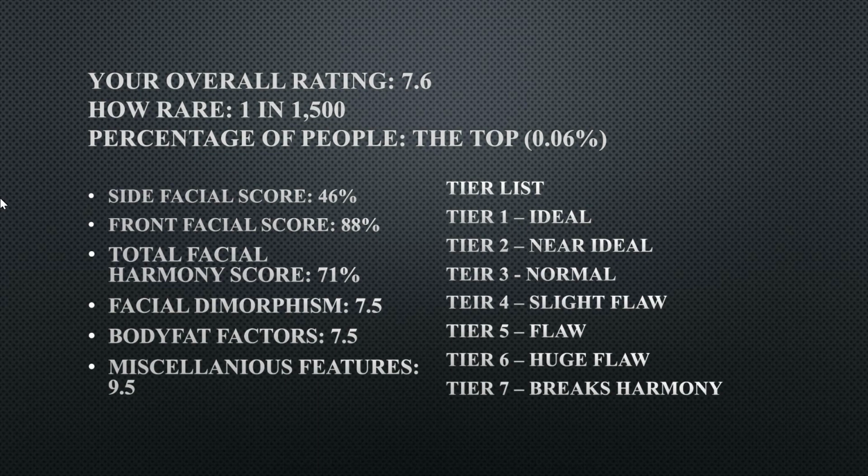Her facial dimorphism, so how feminized is her face, is a 7.5. Her body fat factors is a 7.5. And her miscellaneous features is a 9.5. And then we got the tier list to the right side. Tier 1 is ideal, Tier 2 near ideal, Tier 3 normal, Tier 4 slight flaw, Tier 5 flaw, Tier 6 huge flaw, and Tier 7 breaks harmony.